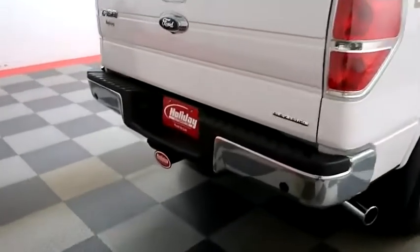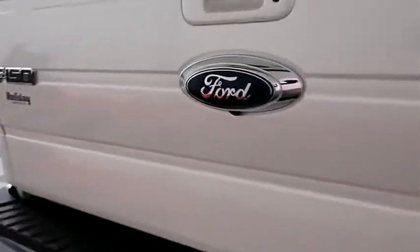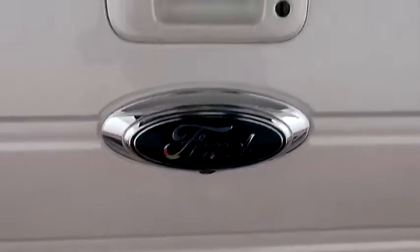You have a factory trailer hitch, rear backup sensors, and a camera here on the back. Taking a look at the bed. Spray-in Line-X bed liner, and then the hard cap on top are going to keep the bed very safe.